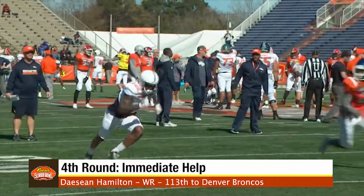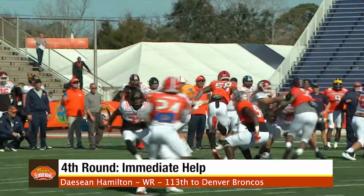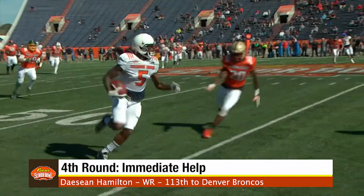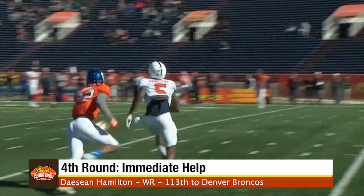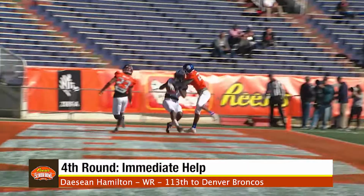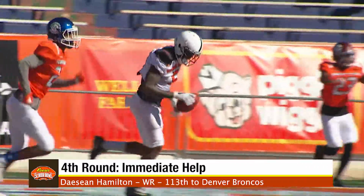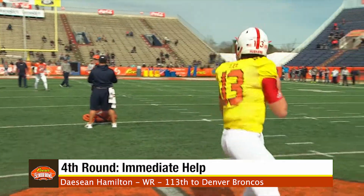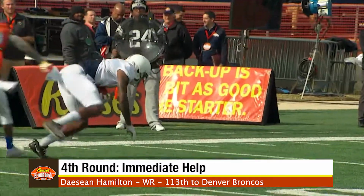Who out of this 4th round group from our game is going to provide immediate help to the club this year? Well, the Denver Broncos have a new quarterback in Case Keenum. And you always need a reliable slot receiver as a quarterback, because you want to know where that receiver is going to be. DaeSean Hamilton from Penn State absolutely fits the bill perfectly. You know, he was sensational here. In and out of his breaks, couldn't be covered. And he doesn't have big speed, but he's got incredible savvy and instincts. I think DaeSean Hamilton can make an instant impact there in Denver.